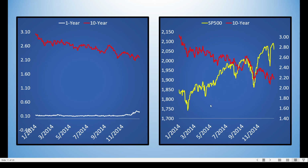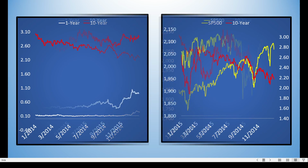Well, we saw some blips along the way, but the S&P 500 hit lows of 1750 and closed the year near 2100. Bond yields, a 10-year bond, was wavering to some extent. So it shows us that it's not a perfect party. Things still look better than average, but things do not look perfect.